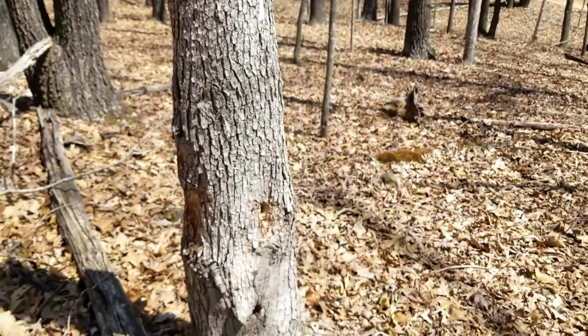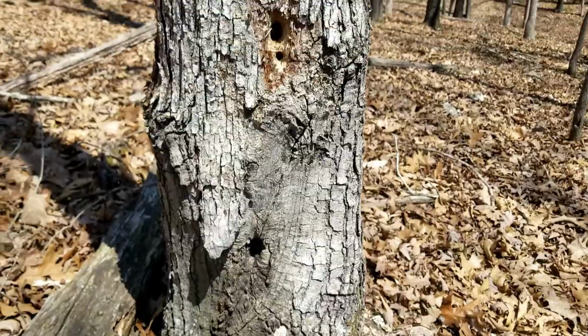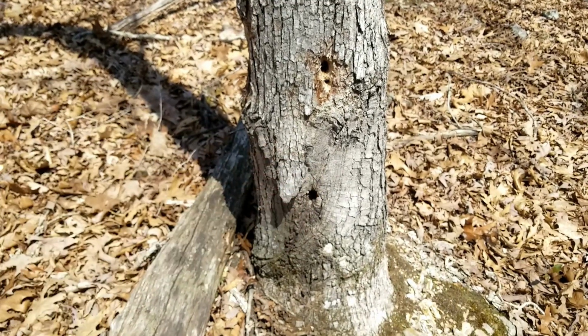This one's surely gonna die. Obviously, it looks like the woodpecker's been on this one this year. That's fresh wood chips right there. And it looks like it happened before and the tree's trying to heal.